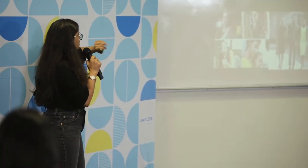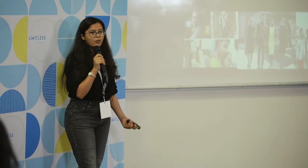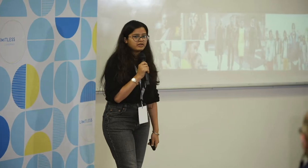According to Lauren Washington, author of The Importance of Representation in Films and Movies, representation is important to tell the story from both sides. Why is representation important? Everyone has a different story, and every person has a different viewpoint. Every person has different experiences in their life.